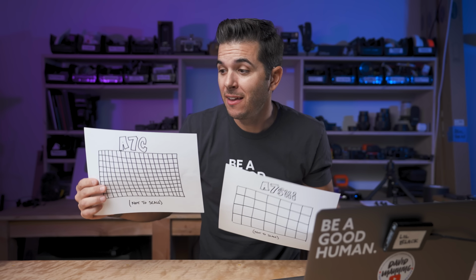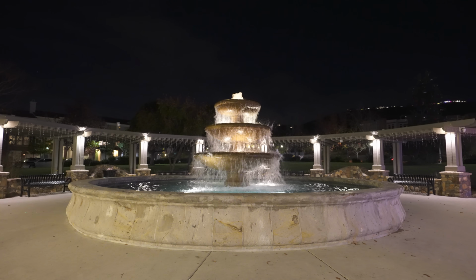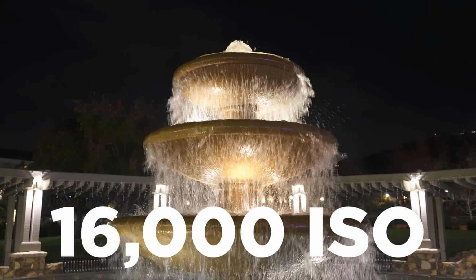And what that means is that the pixels on the A7S III can let in more light or can absorb more photons than the pixels on the A7C, smaller pixels. So when things start going lower light, the A7S III, it's just a monster. Here's the A7S III out by the Fountain, middle of the night, 16,000 ISO. And you can see it actually still looks pretty damn good. Unfortunately, I had to send the A7C back before I could do that same test, but trust me, it could not hang with that test at all.